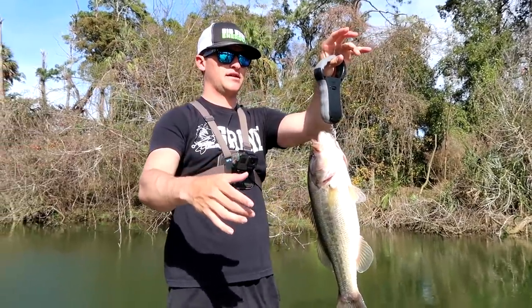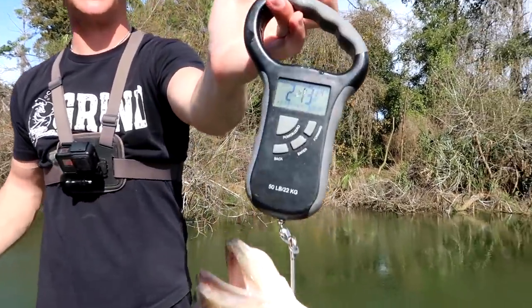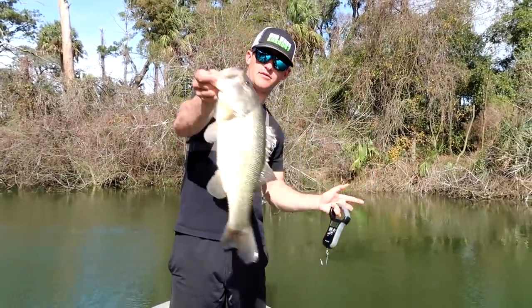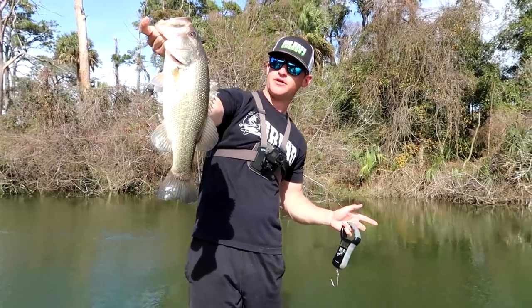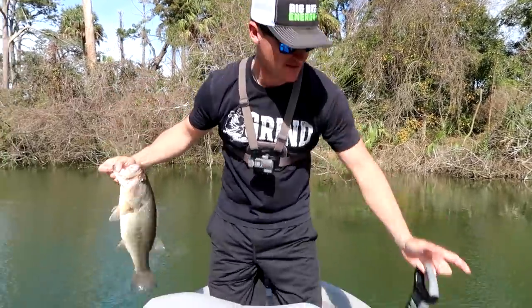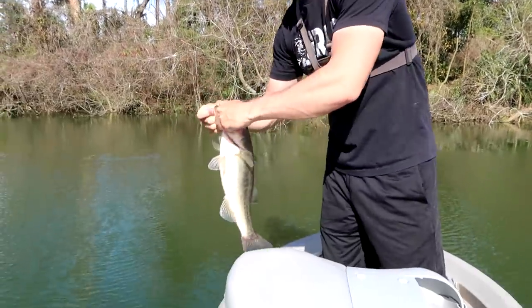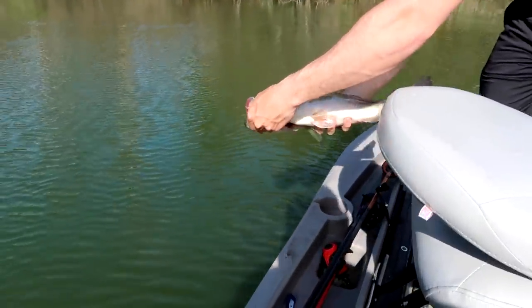2 pounds, 13 ounces. She went to 2.14 and then went off. So 2 3/4, that was about what I was thinking, high 2 pounder. That's a nice fish right there. About 16 pounds with 4 fish. So all we need is a 4 pounder. We have a 20 pound bag.